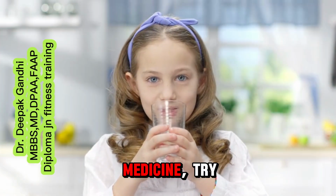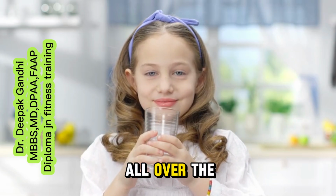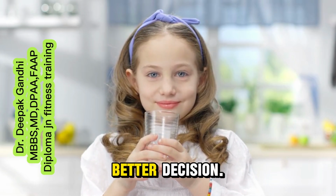But along with medicine, try to give oral liquids, and tepid sponging with cold water can be done all over the body. Hope this helps you to make a better decision.